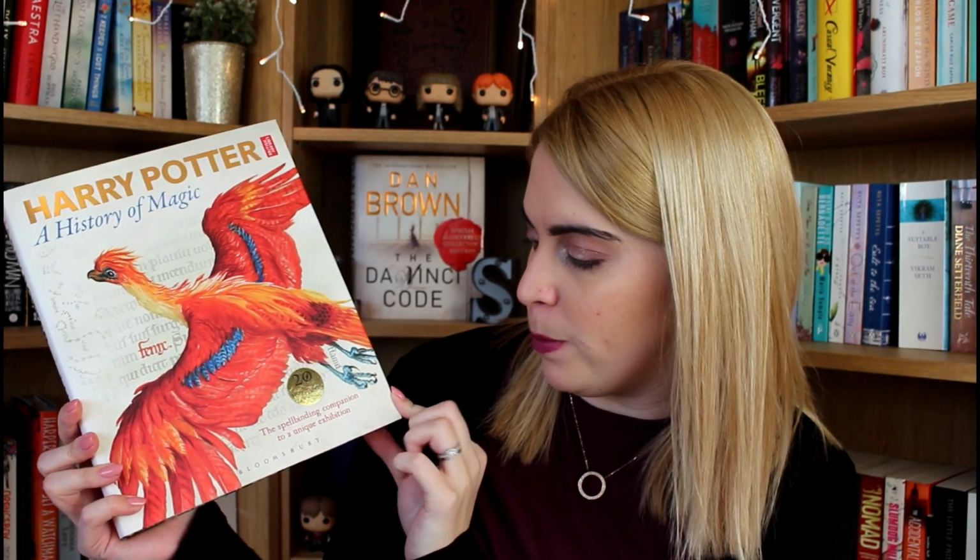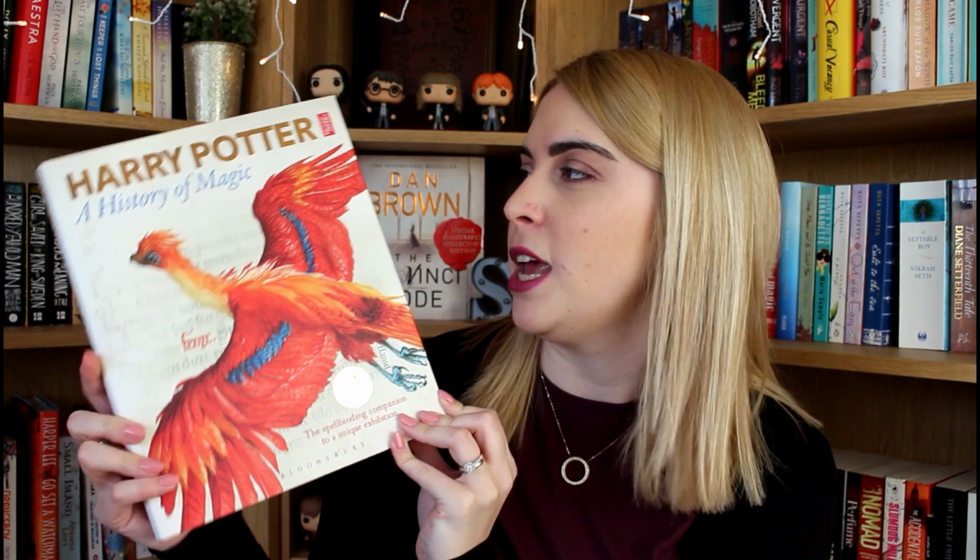We went to the Harry Potter History of Magic exhibition at the British Library yesterday actually, and I picked up the 2 books that are companions to it. So this is the first one, Harry Potter: A History of Magic, the Spellbinding Companion to a Unique Exhibition. It's absolutely stunning, and it's got lots of images and bits and bobs from the exhibition, and paintings and things like that that Jim Kay did.